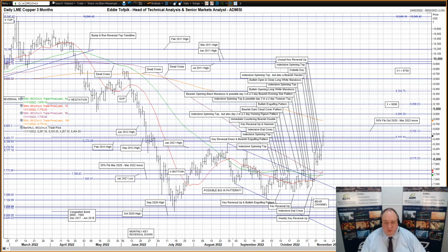This action now brings into focus the action since June to date as a possible big W pattern. Now, the big W pattern is a derivation of the double bottom, but on a much larger scale. Thus, a primary target X would be in the 90.90 area, and a secondary harder to reach target X1 would be in the 97.50 area. It'll be interesting to see how this will now develop.